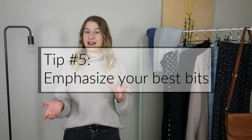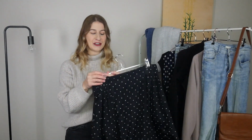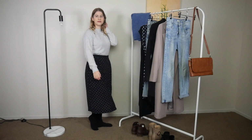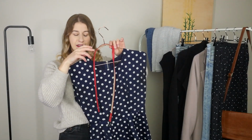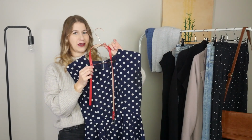Tip number 5, which once again is very personal and depends on each individual person's body shape, is to emphasize the best bits or your favorite parts of your body. So for example, if you like your waist and you feel like it's the smallest part of your body and you'd like to emphasize that, then wearing something again like this skirt that cinches in at the waist is a great idea because it draws the eye to that smallest part of your body. The same thing with this dress here, because it has the belt which goes around your waist. It draws the attention to there again, especially because it's bright red.